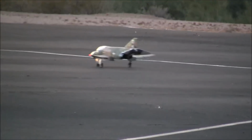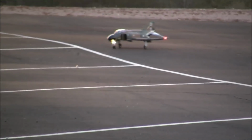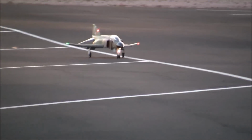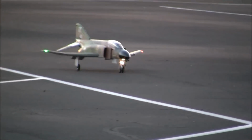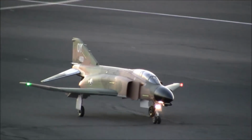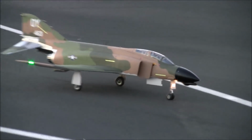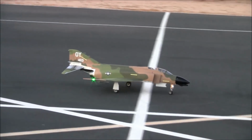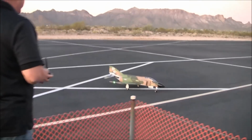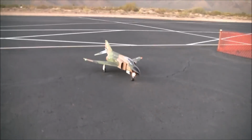All right, and another successful sortie of the Freewing F-4. It's a D model Phantom, and again, this is an early pug nose. It's got the short radome up front. Look at the lights. Look at the landing light. Look at that slow burn on the tail. Nice. There we are. Look at that.